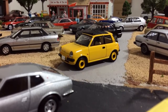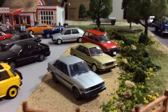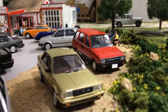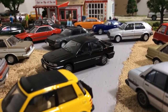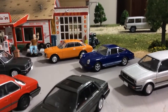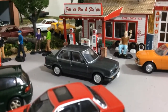Here's a Nissan B1. Another one of my favorites right here, this little Corolla. Very cool little car. Behind that we have a Nissan Sunny, known in the United States as a Nissan Sentra. Got the Nissan Prairie, which was never available in the US. Mitsubishi Galant. Volkswagen Golf. Porsche 911. And awesome Alfa Romeo. And then the BMW 325i.